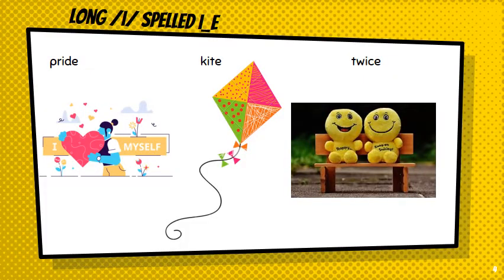Okay, now let's discuss the meanings of the words. Pride. If you see the picture, it shows that I love myself. Yes, so pride is when I'm feeling proud or satisfied with myself. So I'm proud of myself. I have a pride. The second one, kite. We all know kites. It's like a toy or paper toy that we fly in the sky. Twice, the third word. Twice means two.